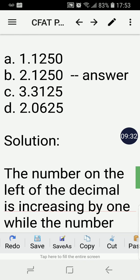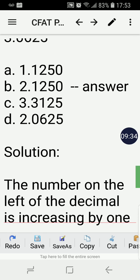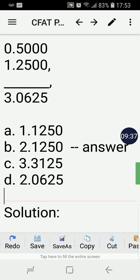If we look back here, as you can see, the left side of the decimal on the first number is 0, and the second number is 1 on the left side, so therefore the missing number is 2 on the left side of the decimal, because the fourth number is 3.